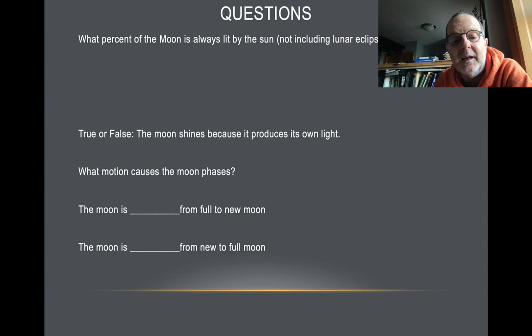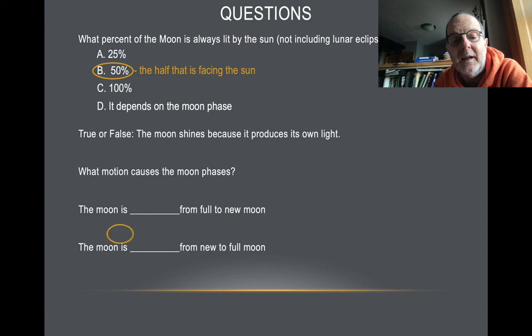What percent of the moon is always lit by the sun? This would be from the point of view of an observer off the Earth. 25%? 50%? 100%? Depends on the phase. Well, D and A and C are wrong. Half of the moon is always lit, lighted by the sun, and half is in dark. The half that faces the sun, 50%. True or false? The moon shines because it produces its own light. False. Sunlight reflects off the moon, but not evenly, as we now know.